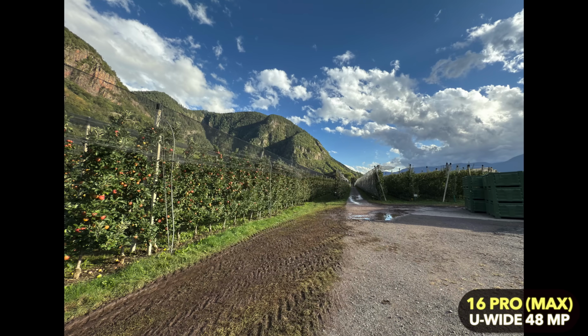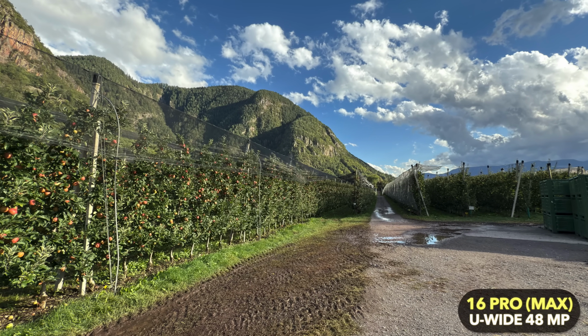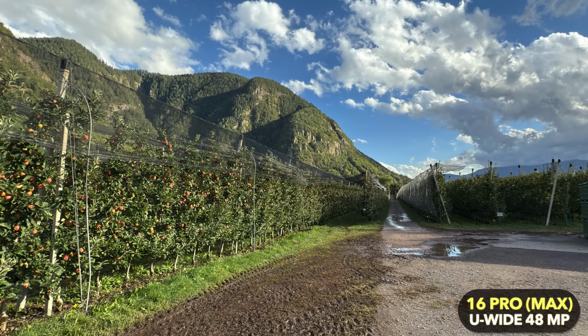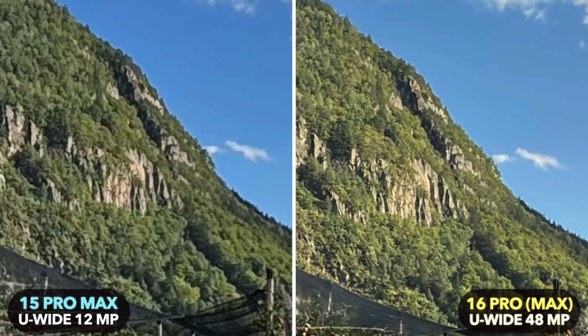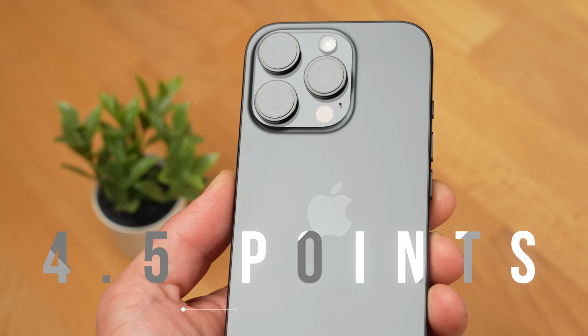Well, the high resolution of the sensor of the new ultra-wide lens actually has an advantage, because you can now take high-resolution 48 megapixel photos. And in contrast to the video recordings, these now have significantly more detail than the 12 megapixel photos of the old ultra-wide lens. And that is a significant improvement. But it applies only to photography. 1 point for the new features. And that makes a total of 4.5 points.